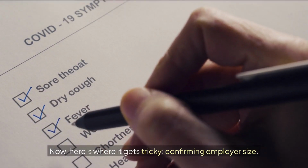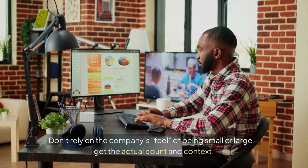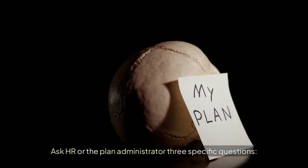Now here's where it gets tricky. Confirming employer size. Don't rely on the company's feel of being small or large, get the actual count and context. Ask HR or the plan administrator 3 specific questions.